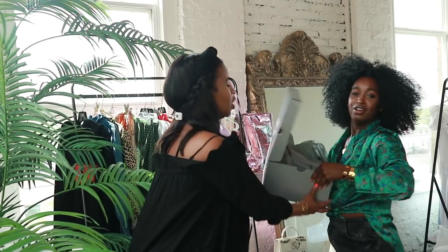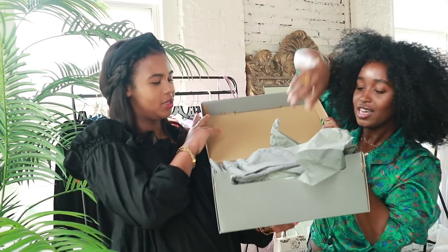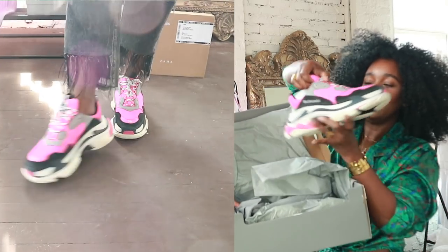So you can unbox it. Oh, okay. So anyway, a little bit of an unboxing. Yeah, literal unboxing going on here. These I have been eyeing for months and could not decide what color.